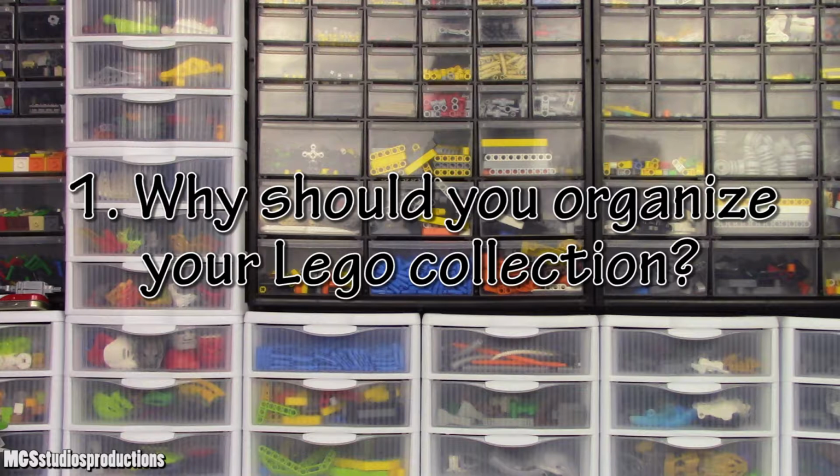It's not required. You don't have to organize if you don't want to, but the purpose of this series is to really showcase some of the options for doing this sort of thing. So the main reason to organize: it helps you find parts easier. Really, that's it. I'm sure there are more reasons out there, but that's the main reason that I think someone would organize and why I organized.